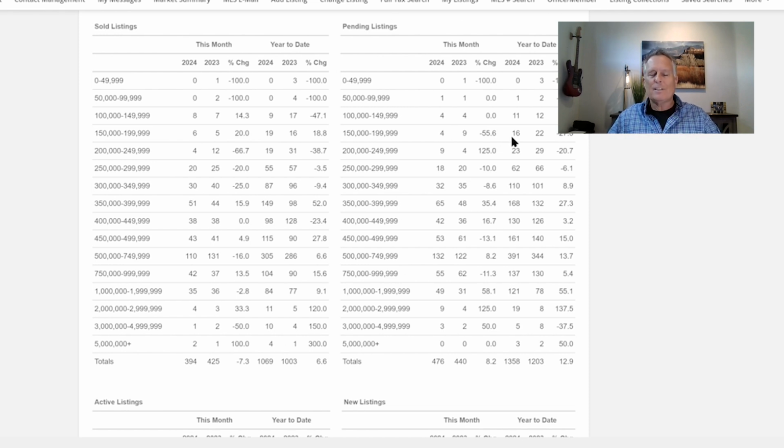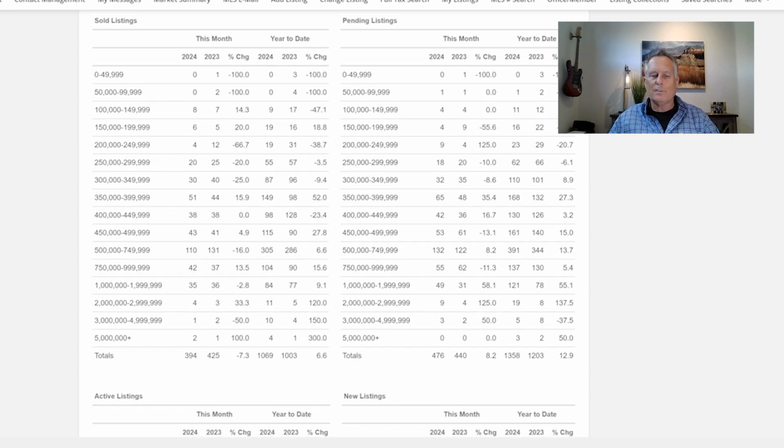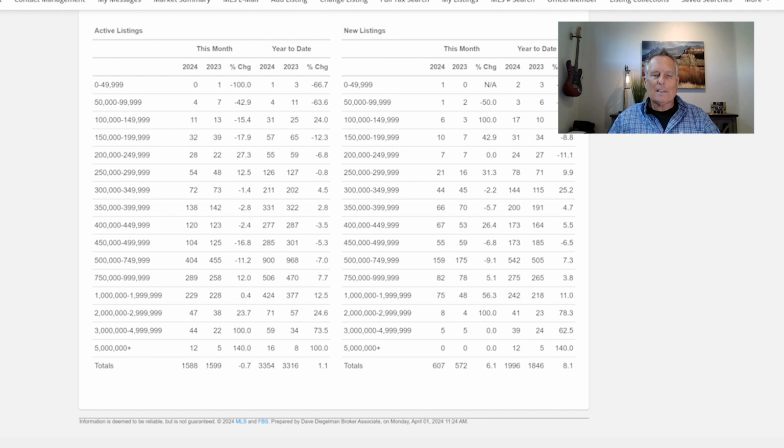Pending listings, these are the listings that are under contract, but we don't know how much they're under contract for. We only know how much they were listed at. And those numbers basically just follow our sold listings over there. And then active listings on the market, you can see the numbers follow what the sold listings are.